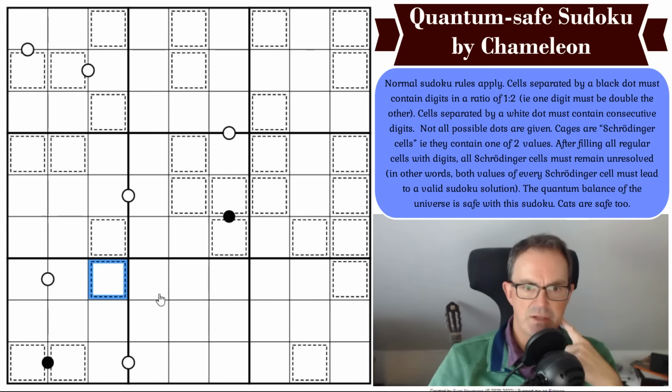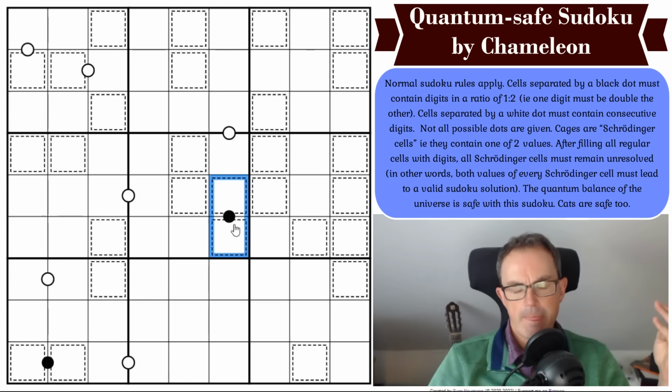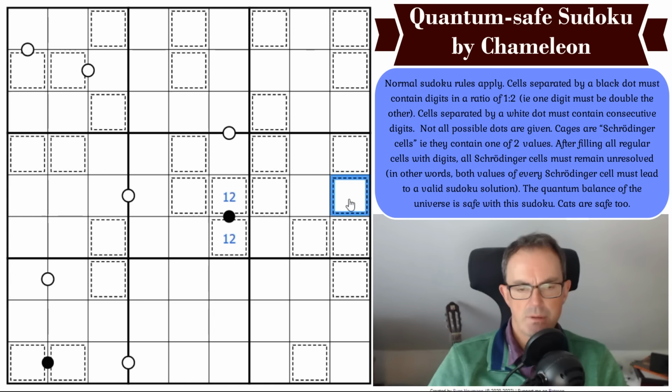Okay, we've got a black dot with only two shaded cells in the column, or two Schrödinger cells. I'm not even sure I understand what that means. So what if that was 1, 2? Is that possible or not possible? It feels like it's possible. And then this would be ambiguous in the column, which is totally fair. But then in the rows, there couldn't be ones and twos again. But again, I don't really understand how I'm going to get a handle on this at all.